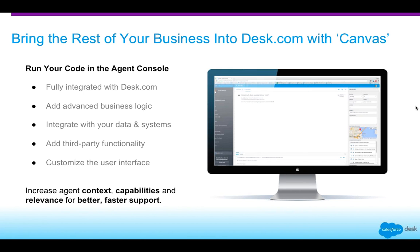So as we show here on the slide, we're fully integrated with Desk. You can do things like add advanced business logic that goes well beyond our rules engine. You can integrate with your own data and systems as well as third parties, and you can customize the user interface. For fun, we have a dummy slide of bringing Pac-Man into the agent console, a web version of Pac-Man. If you want to do that, you could. It's probably not the best for agent productivity.